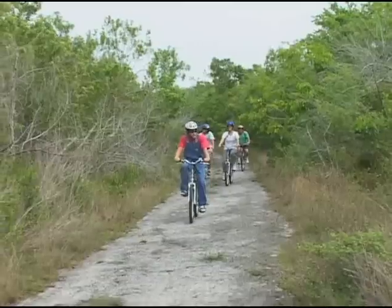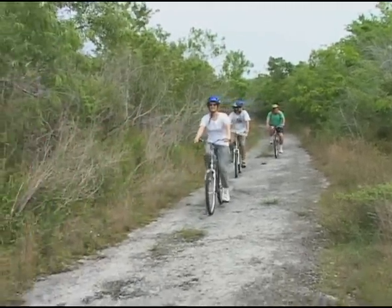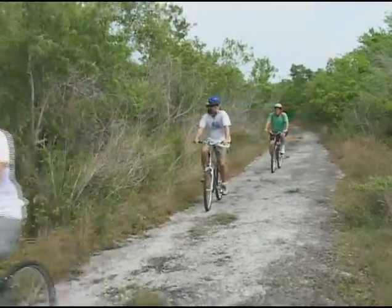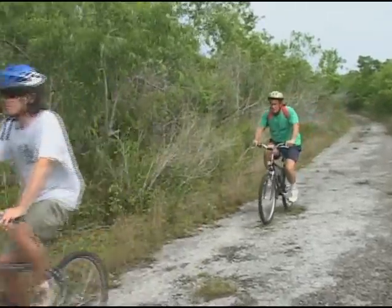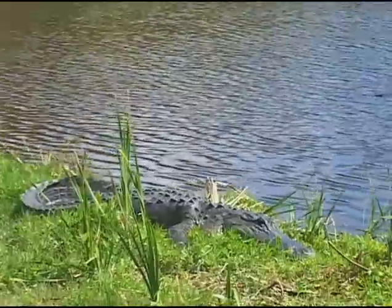The Old Ingram Highway was built in 1914. It's the original road of the park, and actually the famous Anhinga Trail travels along part of the Old Ingram Highway. The reason the Anhinga Trail is so popular is because of its wildlife, and a lot of the same wildlife you can see here on the Old Ingram Highway. There's a canal all along the road. It's a good place to look for alligators and birds.